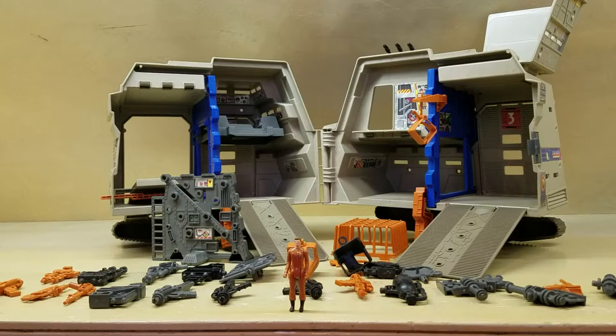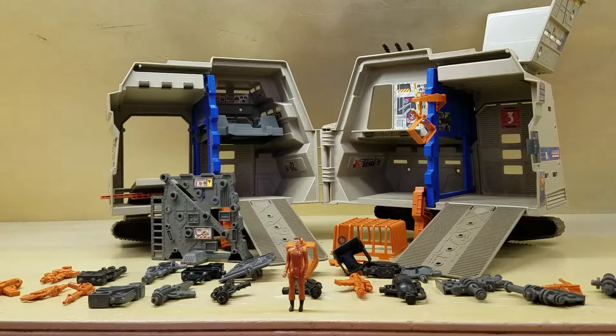So this won't fetch very much, I don't think, because I think it is incomplete, but my guess is I'll get $50 for it. But somebody else can enjoy this that really loves the Jayce and the Wheeled Warriors product line, but it's kind of outside my focus area. Anyway, I just thought I'd share this before I put it on eBay.